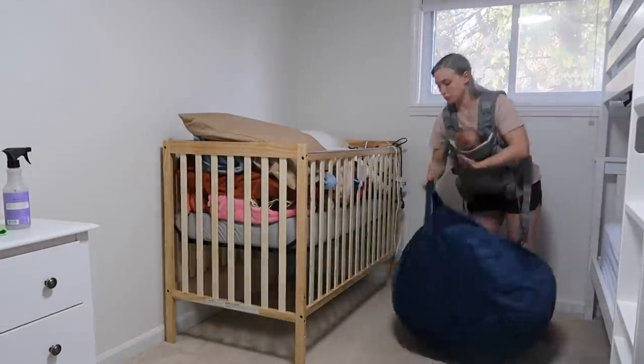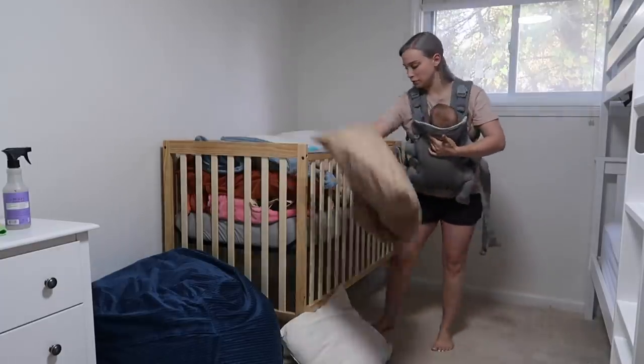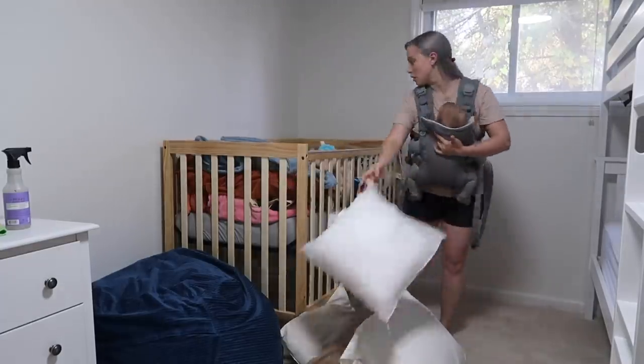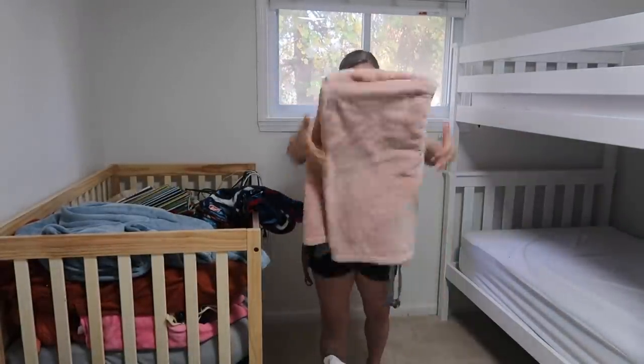The next thing I'm doing is just taking some of the stuff that's in the crib out of the crib, folding some of the blankets, then I'm going to go through a little Target haul with you guys. I got the kids some new sheets and new comforters, or actually I think they're quilts.